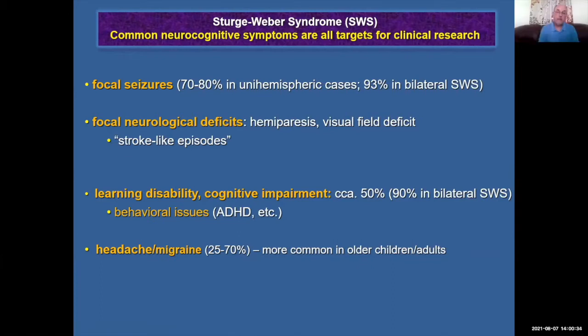And the learning disability, cognitive impairment, and behavioral issues, which again affect a large percentage of patients: are the currently available options useful, or can we get something new, something that really is going to change the overall course of the disease and the outcome? And same for migraine headache, which is more common in Sturge-Weber, especially in older children and adults. What are the best available options? We need some prospective studies. So these are all just for neurological symptoms.